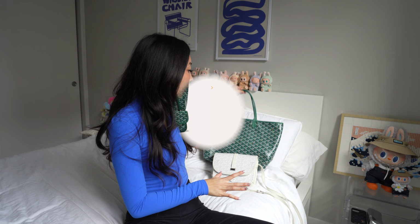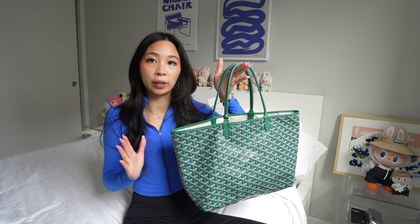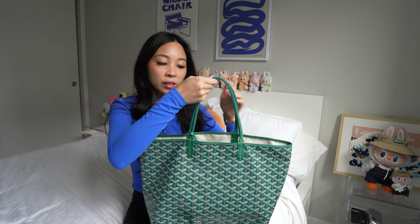Okay, so the next bag is the famous Saint Louis PM Tote. It is the perfect size, I feel like. I know a lot of people get the GM, which is one size up. I feel like it's like this big, a little bit this tall. My mom has the GM. It's definitely for travel, like a carry-on type of thing, or for the beach.